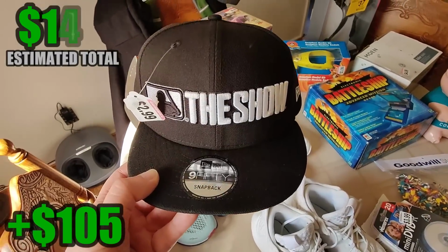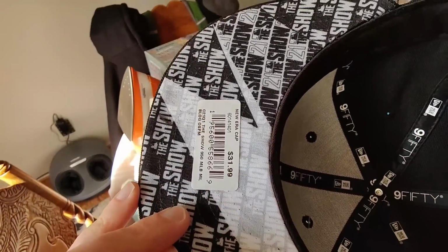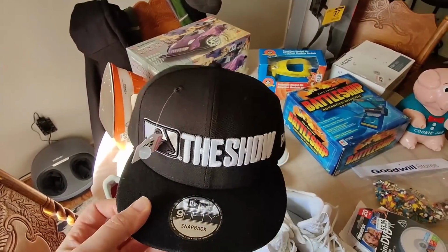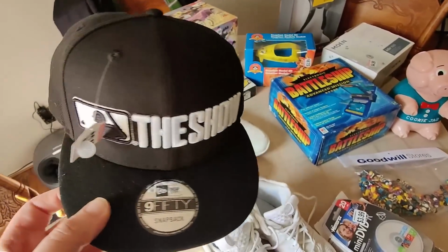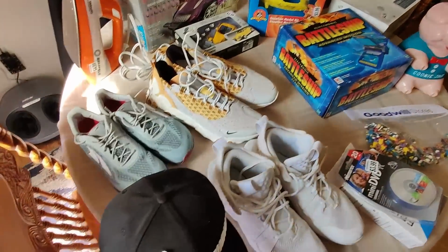I also picked up this New Era hat. This is new with tags as well. Looks like it was $32 originally. I'll probably price it $19.99 plus shipping. See, I paid $2.99 for it there, so I'll make a little bit of money on that eventually.